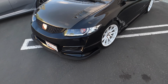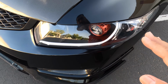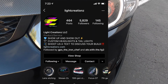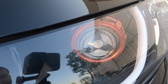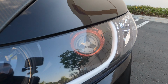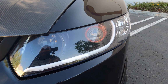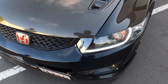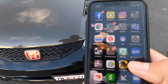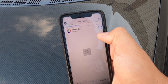Number two, guys, since we're still on the front, I'm gonna go with the headlights. These are custom headlights from Lights Creations. Here's a picture of their Instagram right here. If you guys are anime fans, Naruto fans, you know what that is. That's the Sharingan from the Uchiha clan from Naruto. It looks really nice because I got the LED strip on both sides. And check this out. Let me get close to it. Turn that on.